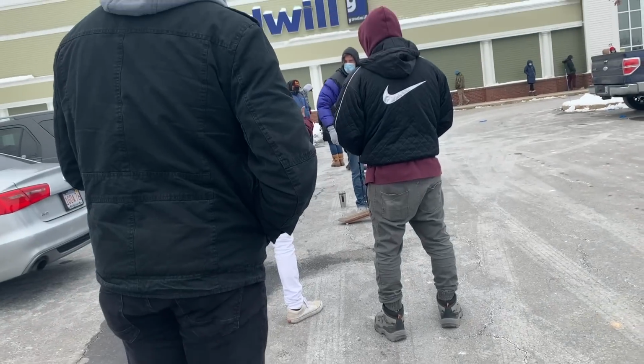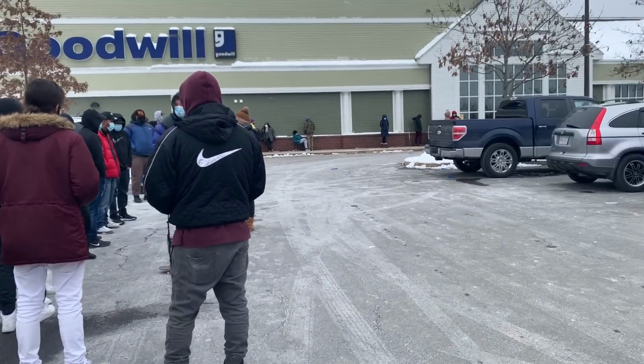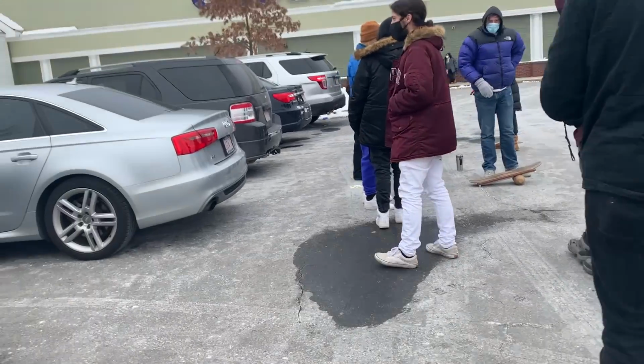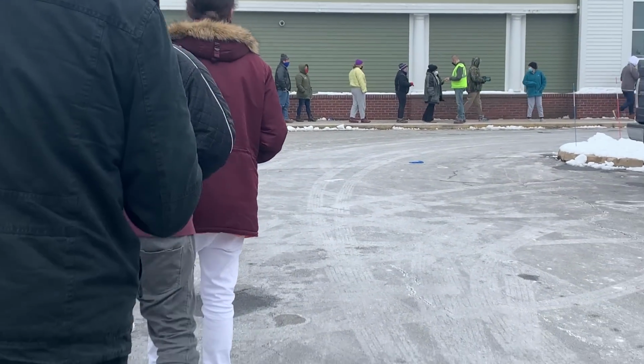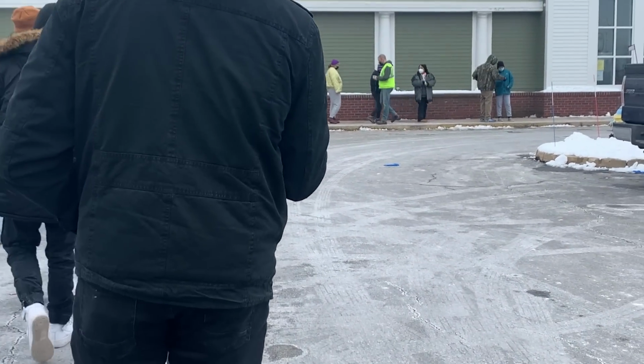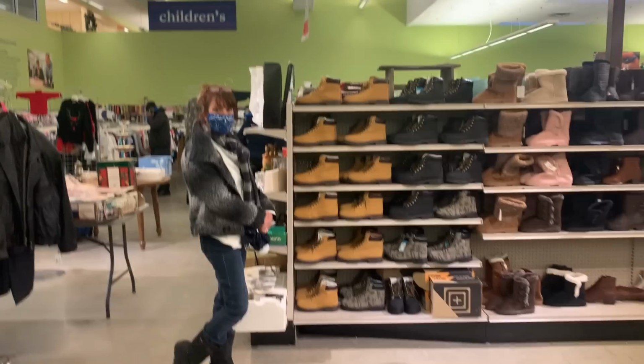The second I pull into the lot, I realize this is probably not going to be my day. I'm very far back in line. Soon you'll see the guy with the yellow vest come out and he is handing out tickets to people. And he handed out 45 tickets and I was number 48. I did not get in, so Annie and I decided to go into the retail store.